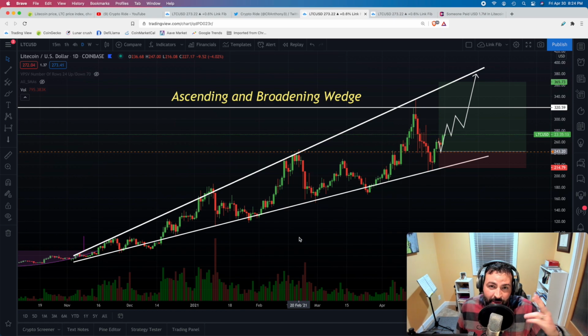And the second thing, when we look at guidelines to make sure to validate this pattern, we want to see multiple touches both on the upside and the downside, and we definitely have that. So if you see 1, 2, 3, 4 touches on the upside and a whole bunch on the downside as we just ride this trend line just beautifully. This is a thing of beauty, guys. People that say TA is garbage, they probably never studied TA. They're probably not trading. So that's the second thing.